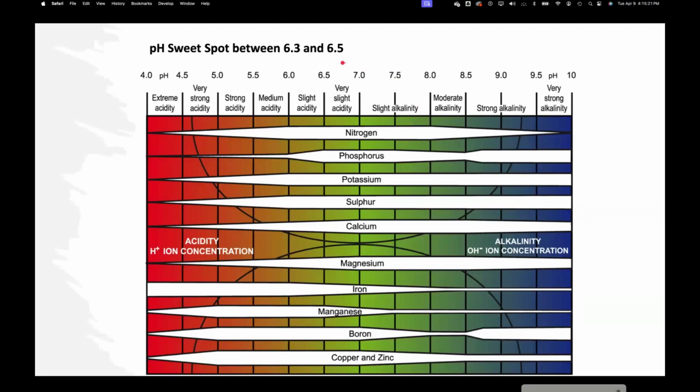When we talk about pH, our ideal pH that we see on the soil report, you'll want that to be somewhere between 6.3 and 6.5. The reason is because you're going to get the most amount of availability of all of the required minerals and trace elements at a certain range of pH. So it is important to make sure that you're in that range. Generally, if you're between 6 and 7, you're okay. You don't have to mess with it too much. But if you're at 7.4, you're going to want to bring that down. If you're at 5, you're going to want to bring it up, unless you're growing blueberries.